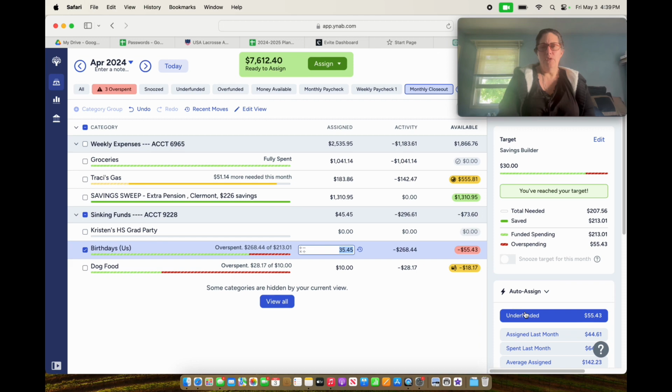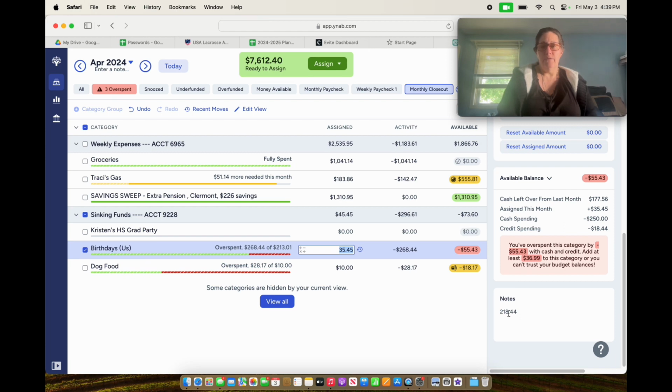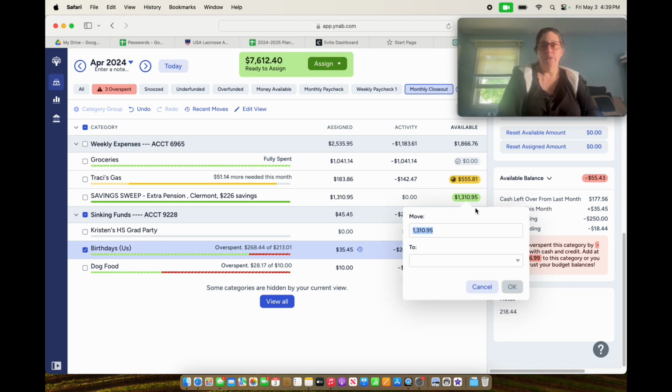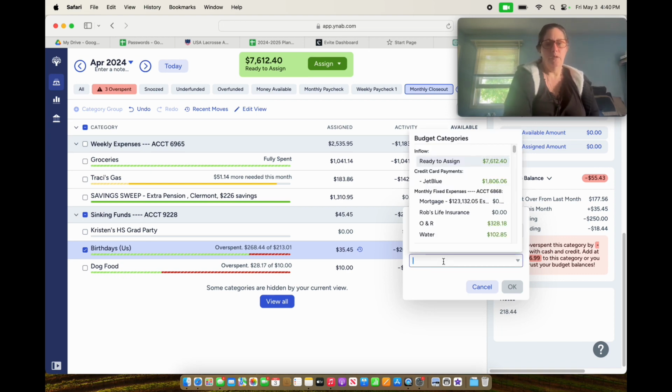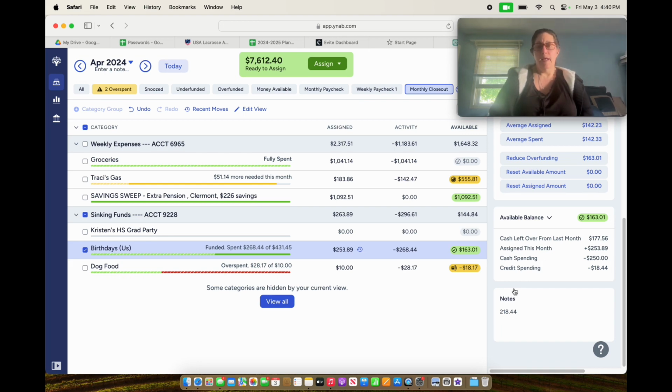However, not only are we over by $55.43, but I spent more than I typically would on this gift, so I'm actually going to put more than the $55.43 into this category. I'm actually going to put $218.44. I made a little note for myself into this category, and I'm going to take that from this saving sweep category, where if it doesn't get used, it gets swept into savings. So we are going to use that to cover the overspending in the birthday category, and we're going to put $218.44 into birthdays for my family.